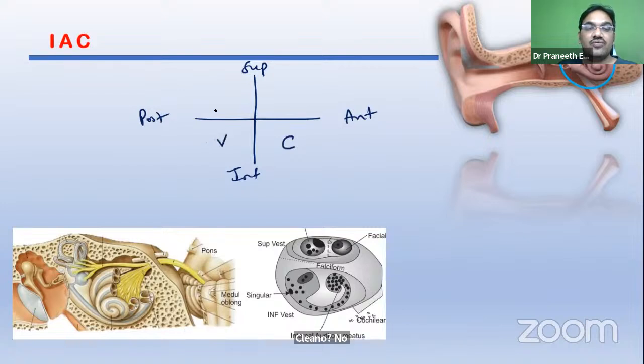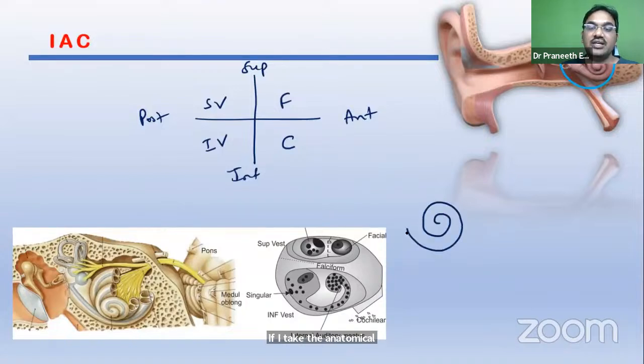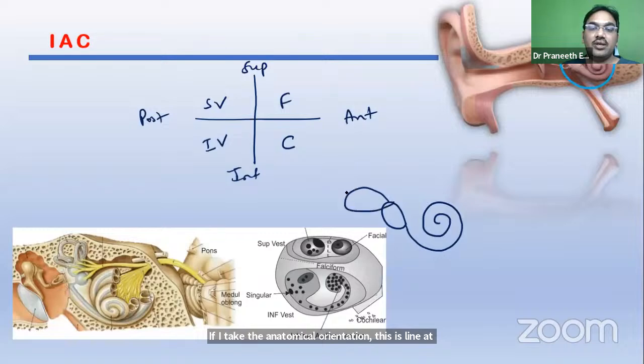Cochlear. So vestibular nerve, vestibular nerve, inferiorly inferior, superiorly superior. The leftover one is facial nerve. If I take the anatomical orientation, this is lying anteroinferiorly. Saccule, utricle, lateral, posterior semicircular canal, lateral and superior are lying like this.